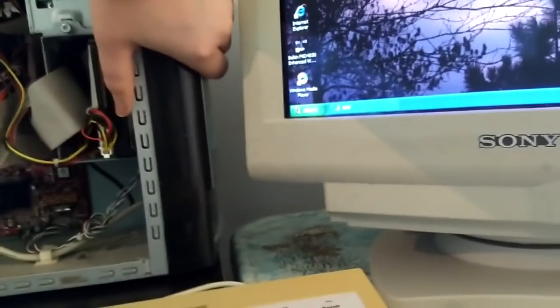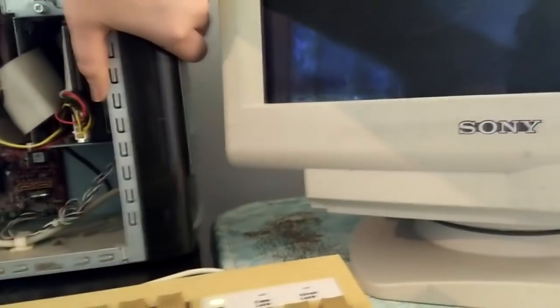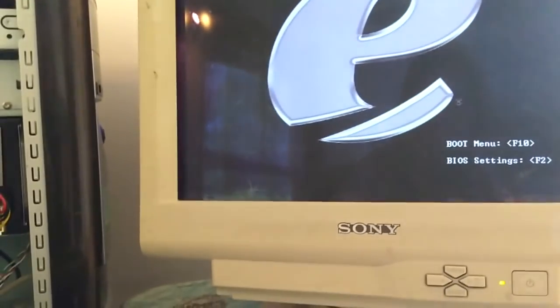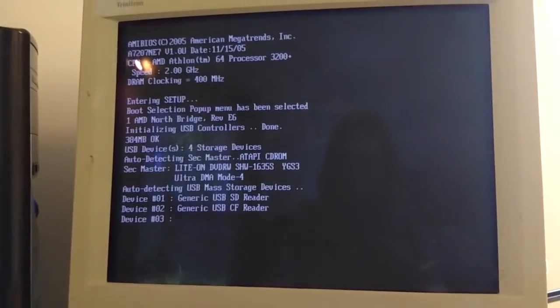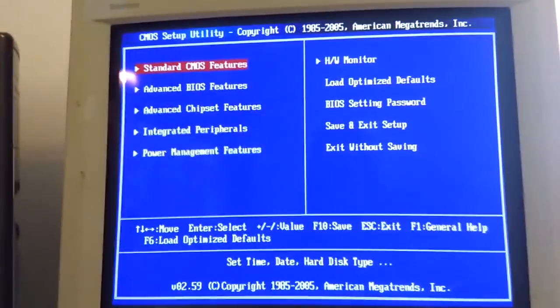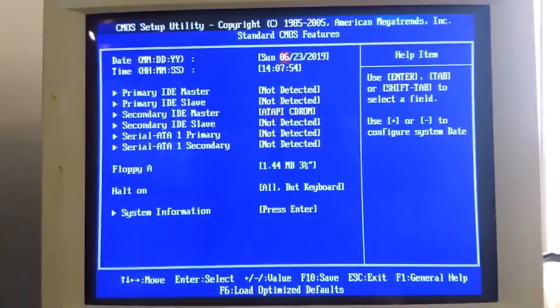Let's actually, I'm just gonna give it a hard shut off here. I want to see if I can get into the BIOS. I have no idea what key it would be on whatever custom firmware the motherboard has. Boot menu, BIOS settings, F2, F2, F2, F2. Oh, BIOS is dated 2005. There we go. BIOS is dated 2005.